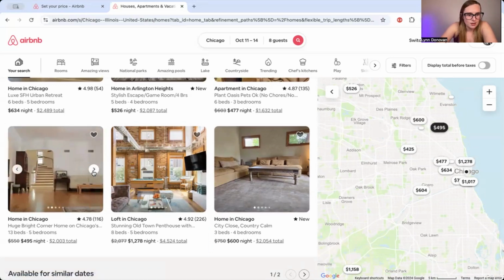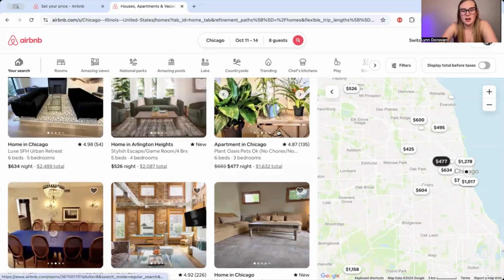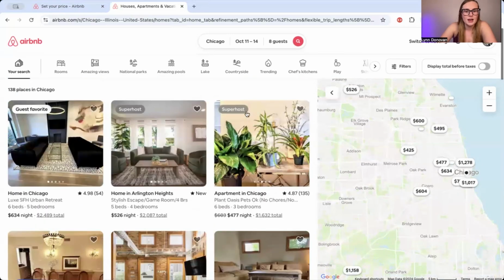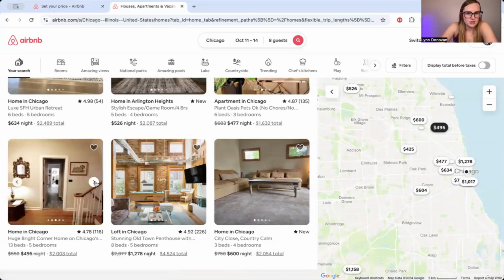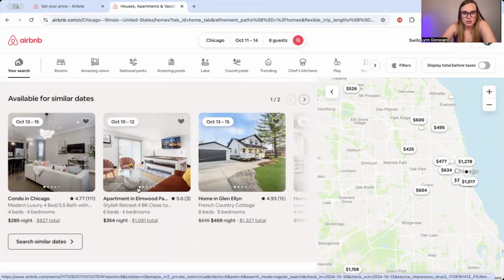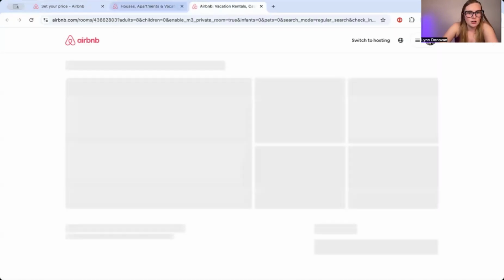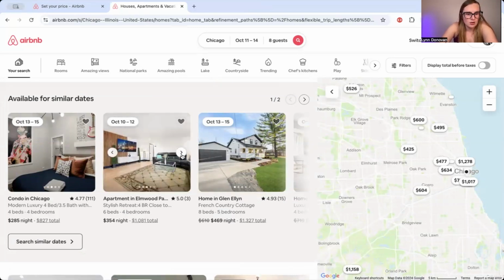As you can see, Chicago is pretty lucrative here. So for an entire place in Chicago, the cheapest one that looked the most like mine is $477 a night. Now, also note that this person's a superhost. This person's not necessarily a superhost, but they've had some bookings before. And then let's look at what's available for similar dates. Typically weekends are a little bit more expensive. But as you can see, for a 4-bedroom condo, we're at like $485 a night. Again, this one in Elmwood Park, a suburb in Chicago, 4 bedrooms, we're at $350 a night.